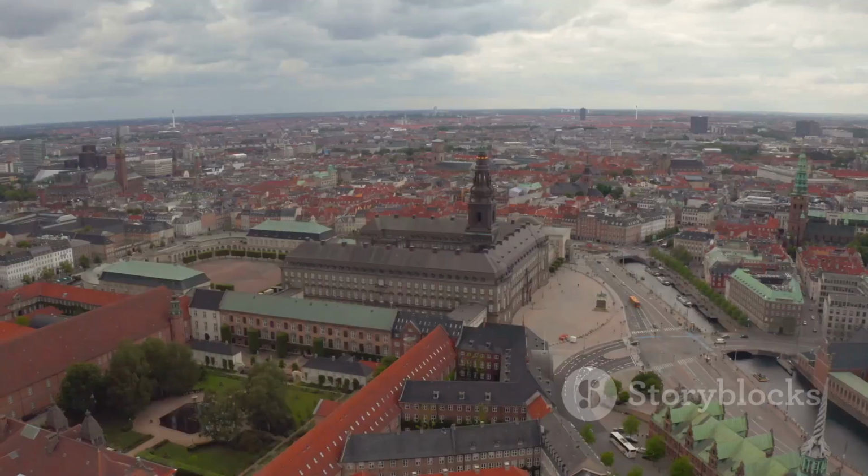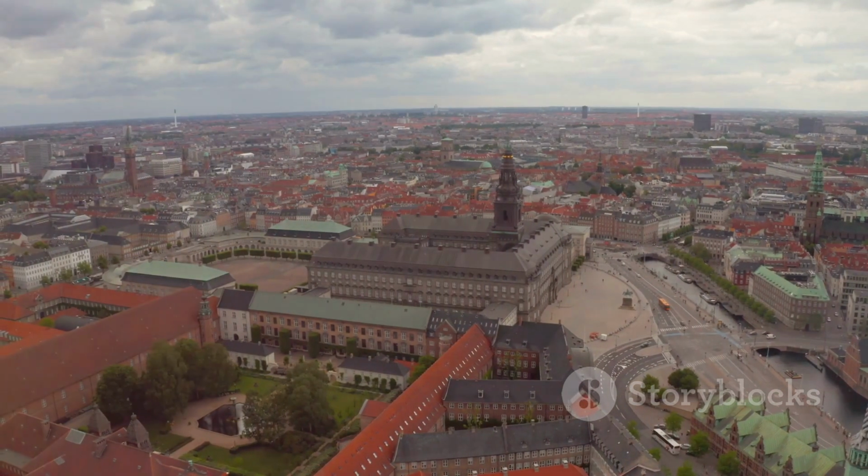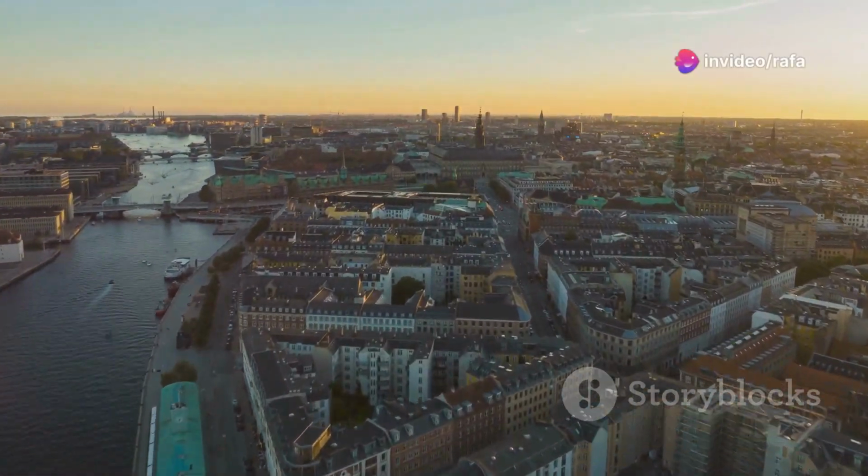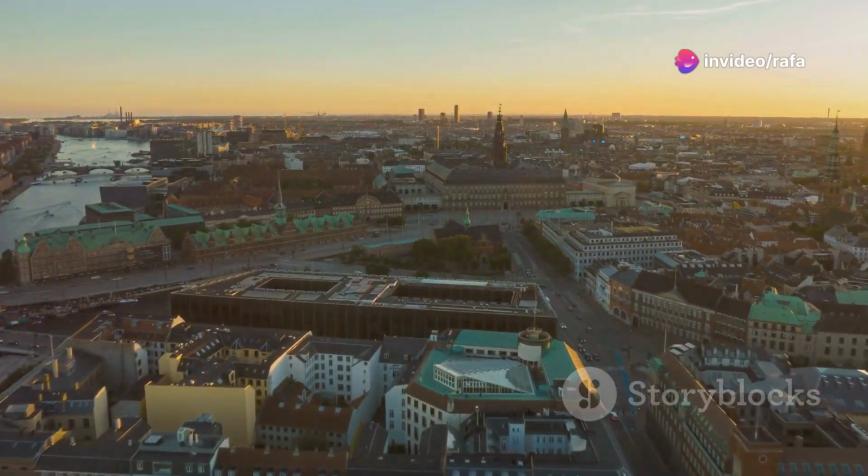And there it is, guys, your ultimate guide to the top 10 must-visit places in Denmark. From the vibrant streets of Copenhagen to the fairy tale castles and charming towns, Denmark has something for everyone.